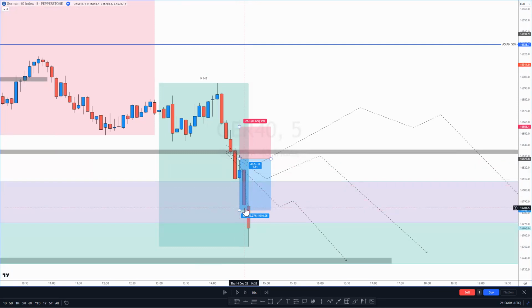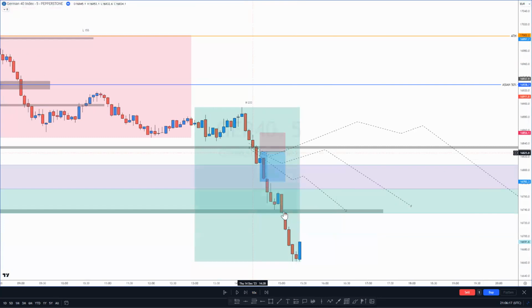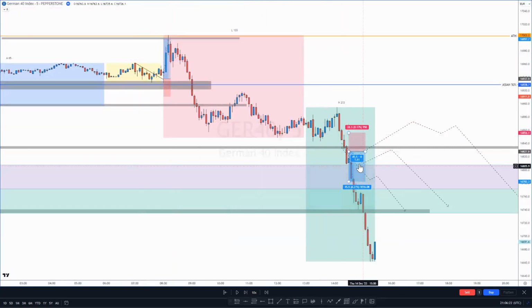You can hear my voice, I'm not feeling too well, so I just don't want to be in this trade forever. So that was nice, it took about 12, 13 minutes all up. And then it just sank afterwards. So anyway, no FOMO. Just really happy with 60 pips from here, 40 pips from here.